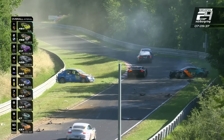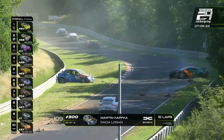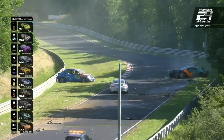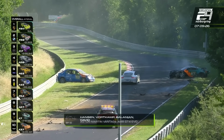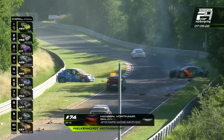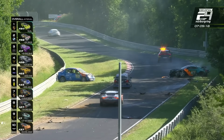It is. By looking at the numbers, the number 74, Martin Kafka, who's one of the leading lights behind that Dacia Logan. Yeah, it's the 74 Volkenhorst car. Well done. At the moment, that is a big shunt. Can you recognise which part of the circuit this is, Harley? This is the exit of Flugplatz. Oh, my. That's fast. Very fast. Yeah.